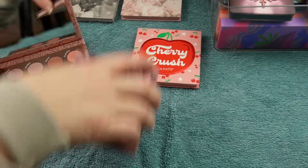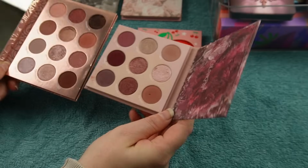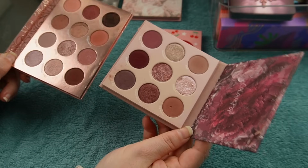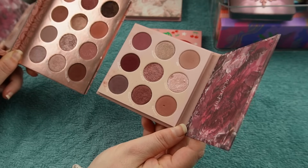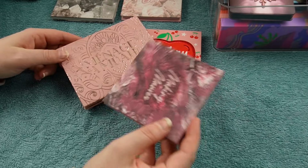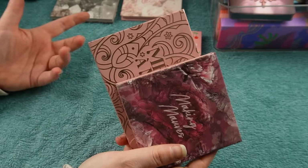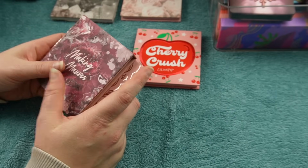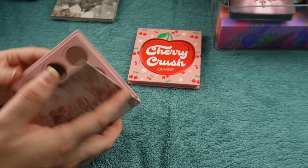Let me see. How do we feel about this? The one I reach for the most is the one in the Making Mauves. But this has so many really good shades as well. What I did is I had a bunch of these pinky mauve tones, like the Ménage à Moi, Making Mauves, Flutter By, Blush Crush, and I made it into two palettes, really. So that's why I struggle getting rid of these. I might as well just keep the Blush Crush.